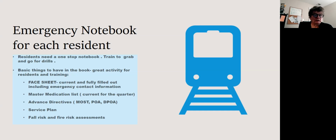So it has a face sheet with the emergency contact. It has a master med list and advanced directives if there are any in place, a service plan so that whoever is helping has an idea of what's going on in these folks' life, and then fall risk and fire risk assessments. And so these are important pieces of your work this year and things that you should have in place already. There's multiple tools for fall risk assessment, and there is a wonderful tool for the state for fire risk assessment that is required by all the fire districts. They are going around and visiting all of the assisted livings in their zip code responsibilities. And the first thing they're asking for is your fire book and your fire risk assessments, and then your summary page.